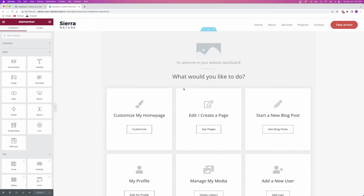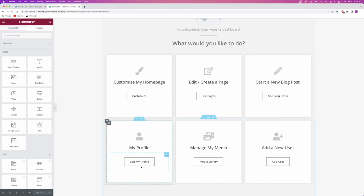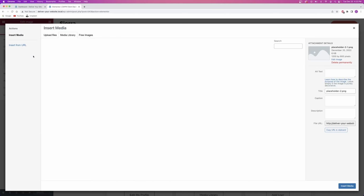All right, and so now you're gonna be seeing the dashboard right in front of us, and we've got these 6 different buttons right here that we're gonna start hooking up to different parts of our website. But the first thing we're gonna do is add the company logo of whoever your client is right up here. So I made sure that I left a blank image icon right here so that you guys can click on it, and all you have to do is insert your image.